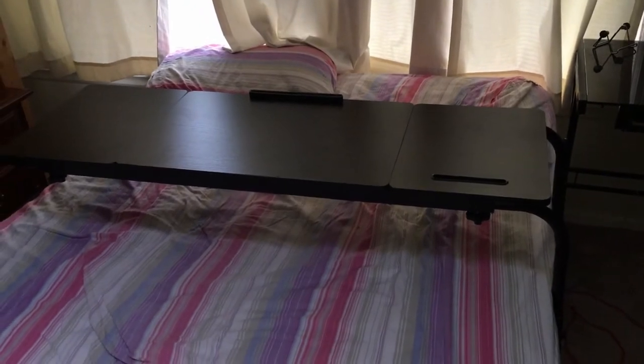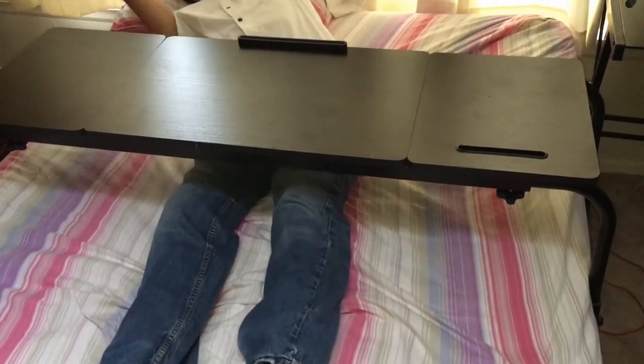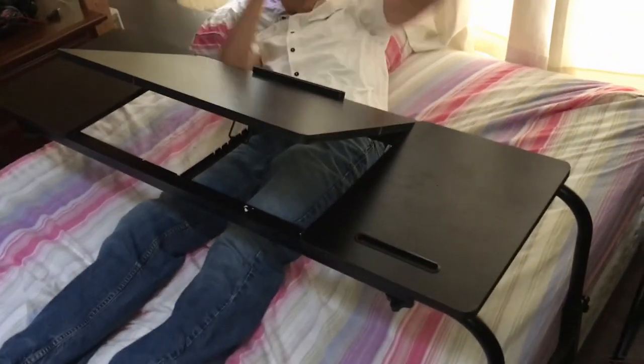I'm showing you how it looks in my son's bed, and it looks pretty cool. Can you get underneath and show it? You lift up the... So he's got a computer, he's got to work on it. And now he's working on it. It's pretty cool. Okay, can you step out of the shot now?